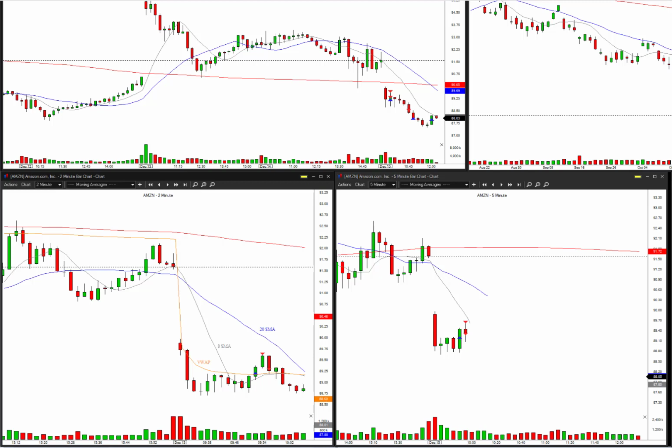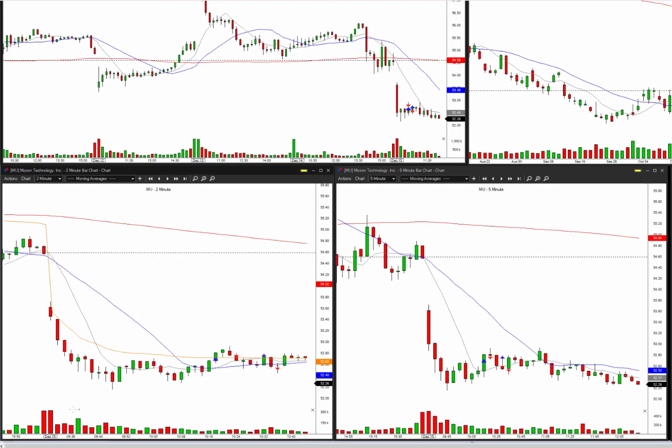My next trade was MU, and I actually tried this twice, and same concept, right? However, MU did have follow through. Look at the same type of bar that we seen on Amazon, MU had. However, the difference between MU and Amazon, MU produced follow through. Boom, nice igniting bar in negative position. And if you look at the 15, there's absolutely nothing in the way.